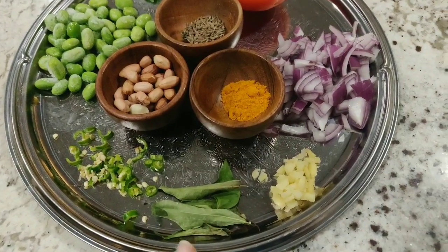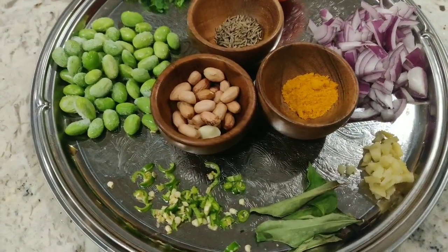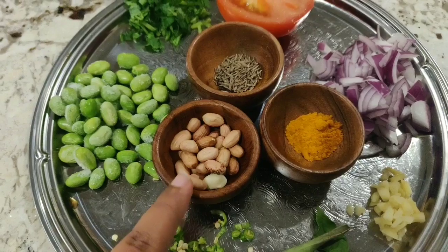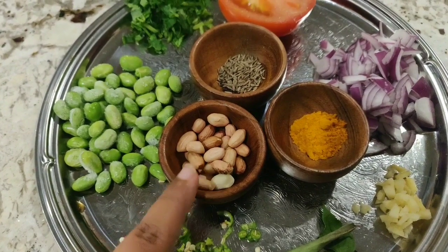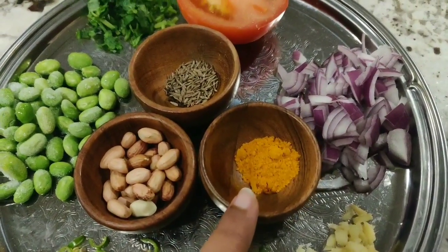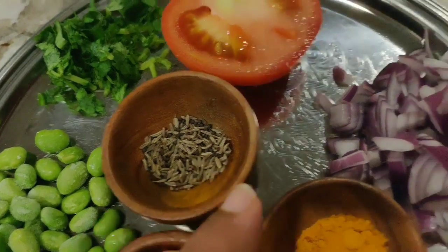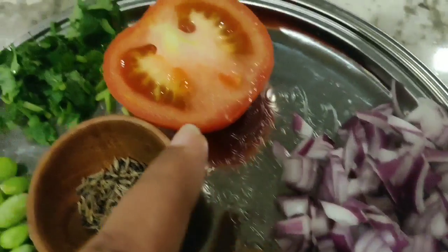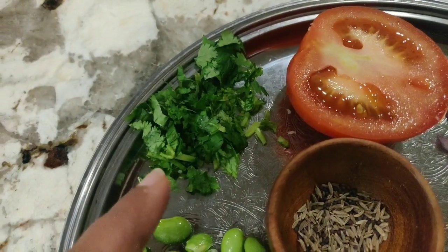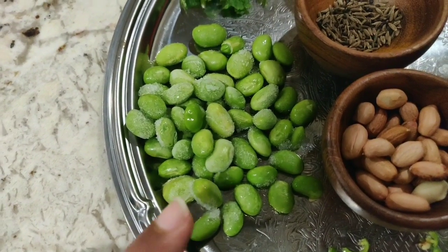For the cauliflower upma, I have taken a few curry leaves, 1 teaspoon of chopped ginger, 1 green chilli finely chopped, 1 tablespoon of peanuts. So some people do not like to have peanuts in keto diet, but for me I like to eat them in moderation. So I took 1 tablespoon of peanuts, 1 teaspoon of turmeric powder. Here I have 1/4 teaspoon of mustard seeds and 1/4 teaspoon of cumin seeds, 1/4 cup of chopped onion, half of a tomato, which is going to be 1/4 cup of tomato, and I have some chopped cilantro or coriander leaves for garnish, and I have 1/4 cup of edamame or soybeans.